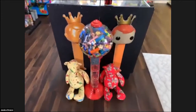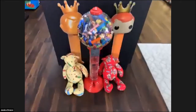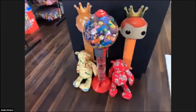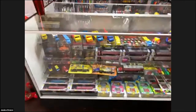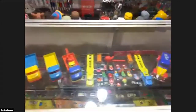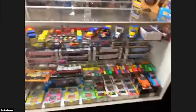So these cutouts my husband made for me for my birthday a couple years ago. The teddy bears Sandy made, and the gumball machine my husband and I made. And then in this one is basically all cars and trucks, things like that. My clickers are in there. I can see the light reflecting. I hope you guys could see this.